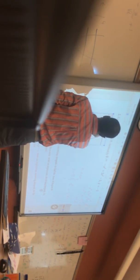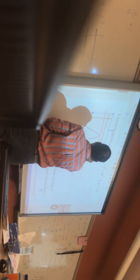Okay. Write down part C, please. C says rotated about y equals negative 1. So this is y equals negative 1. I checked on Desmos, we're still above. So this is y equals negative 1. But we'll do it as if it would work.